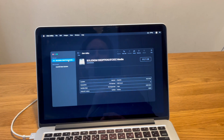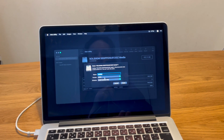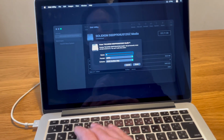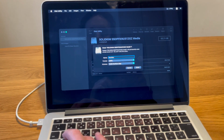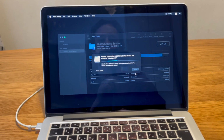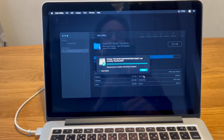So this one, I am going to click on erase. Go for GUID Partition Map, APFS, that's fine. I'm going to name this New Mac SSD. And then if I do that, it should not take long. Okay, process is complete. Click done to continue.